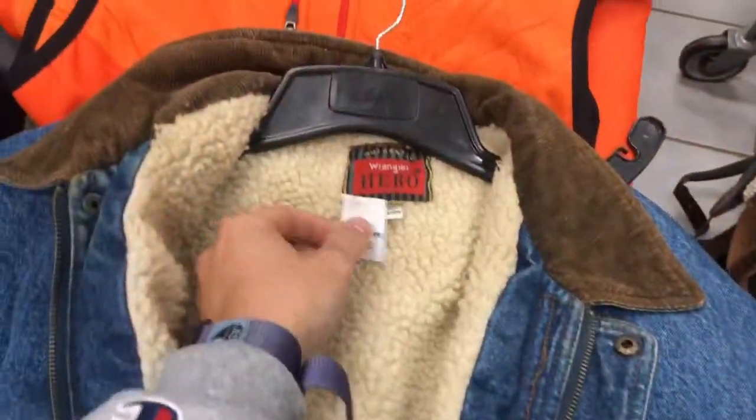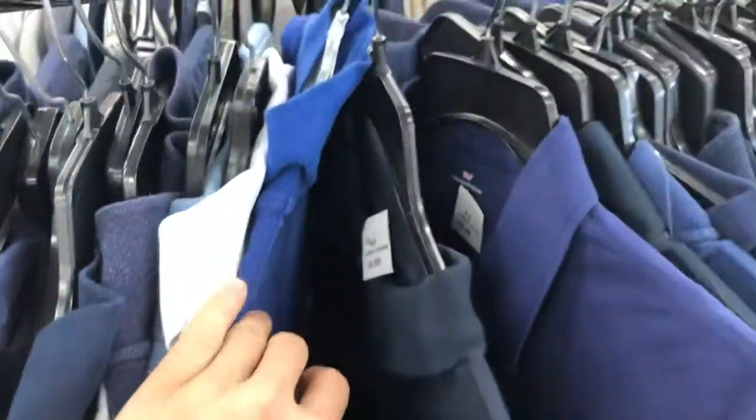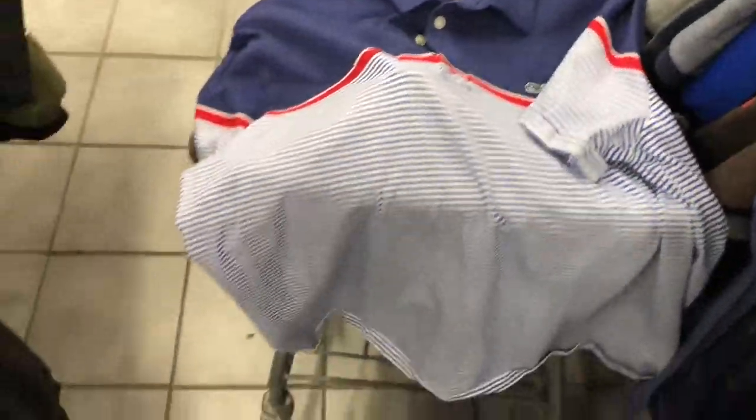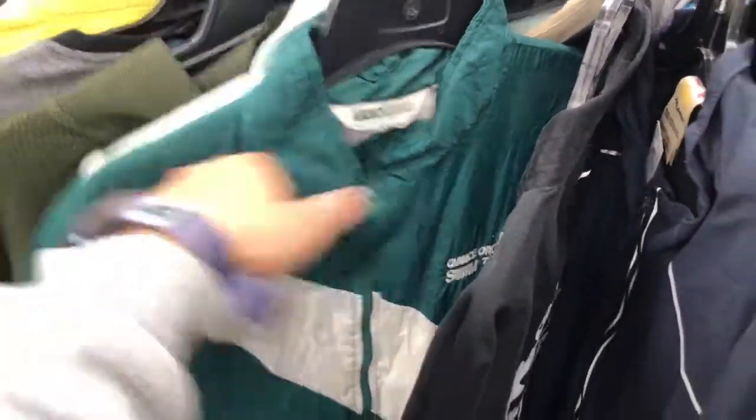This is a denim. The comps on this Wrangler Sherpa lined denim were about 20 bucks for some reason. I thought it would have been a major score, but I guess not. And then while I'm rolling through the short sleeve shirts, polo type area, I come upon the Vineyard Vines brand. A solid option here and a great find for me. Can probably sell these all day for around 18 to 22 bucks. Those go great.